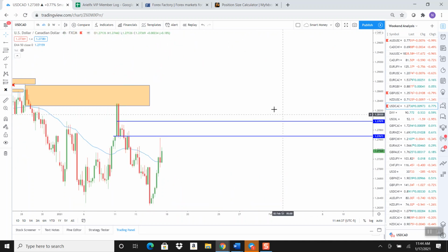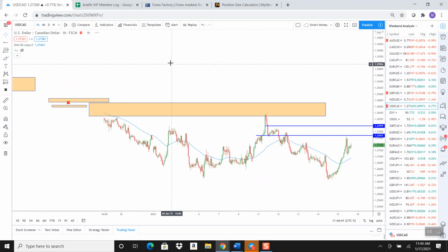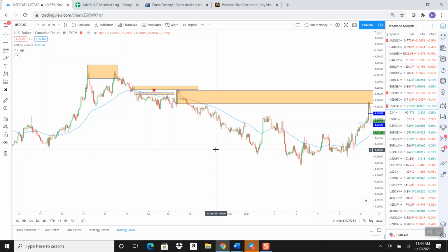Okay, so looking at what's going on in here, this may take a little bit for me to go over everything, but it's very important you limit your pairs. Why do you want to limit your pairs? Well, it's going to help you in really understanding those specific pairs you're looking at. You look at all these pairs. I briefly look at them all because I'm running a service, so I have to go with all of my clients' needs here, because some people may be trading US 30, some people may be trading NZD/JPY, some people may be trading Euro USD.